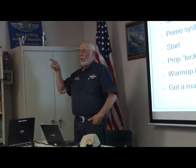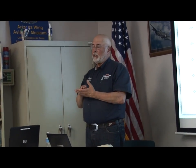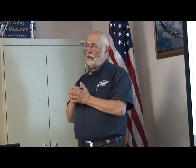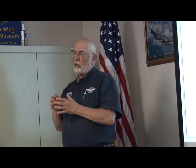Kickback's common with this wood prop because it's so light. So if you haven't seen it kick back, that's common. If you have to hand prop it, it's really critical on this, just do it on one magneto, preferably the right magneto. The book calls for 32 on the right magneto and 29 on the left magneto, because they were using an inertial starter in wood props primarily back in World War II. They had a lot of problems with kickback. So that's why you'd always start on one magneto. We can start on both with no problem now because they're set the same.